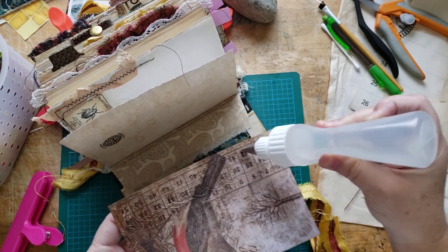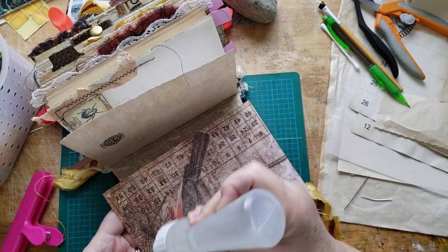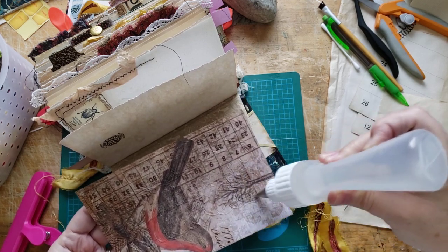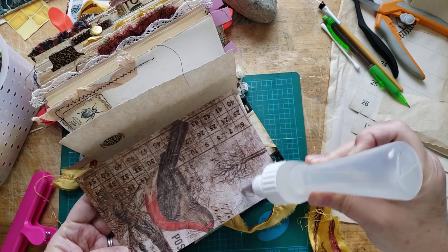All right, as ever, 3-in-1, Fabri-Tac. Those are my go-tos for end papers because I like the end papers to dry really nice and flat. With a water-based glue, you could more likely get some buckling.